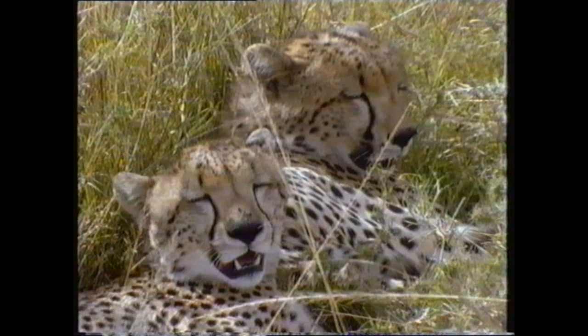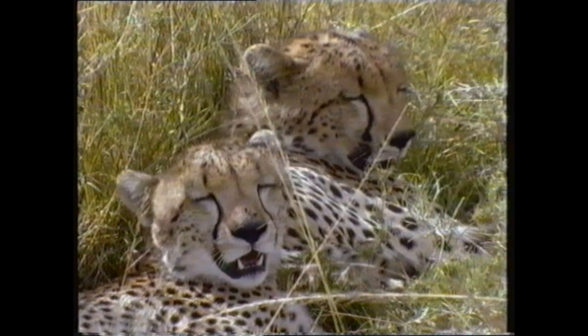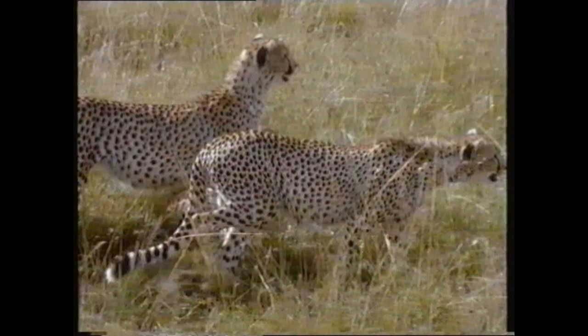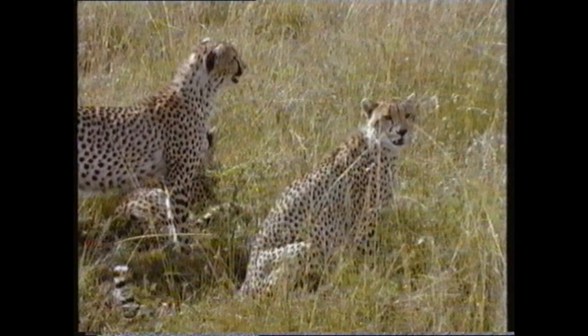Have they got any enemies? All the cats hate each other. The lions hate leopard. Lions hate cheetahs. So as far as they're concerned, they're all a threat to each other. So they steer clear of each other. Oh, they very much do. Of course, the lion is the king of the beasts, so he is dominant wherever he goes.